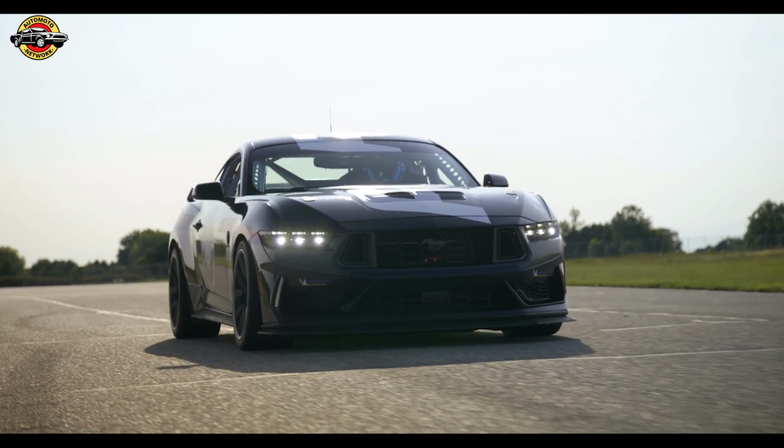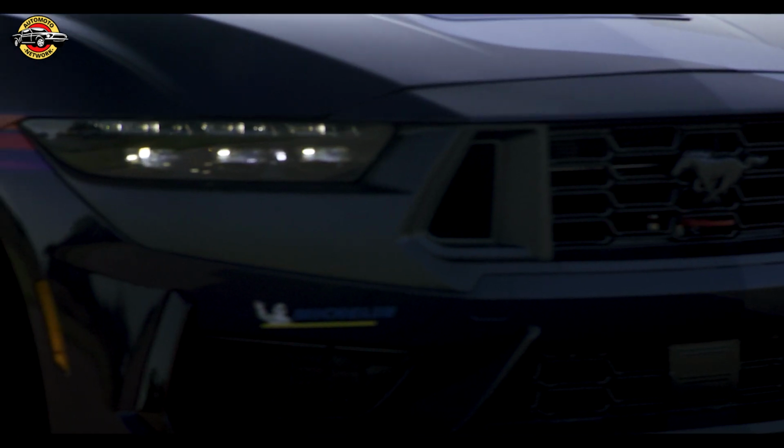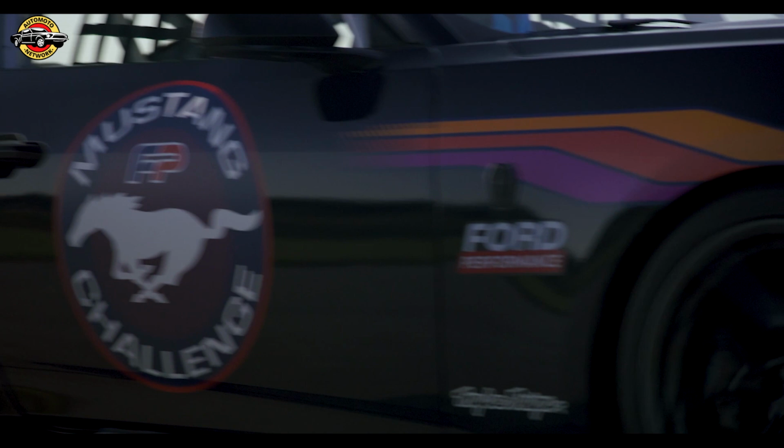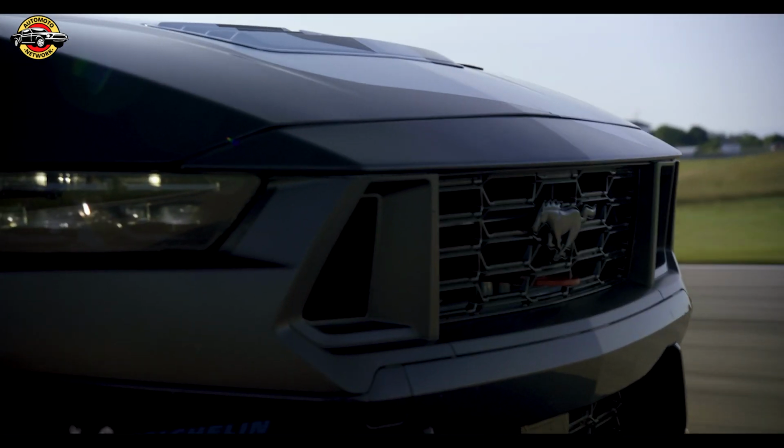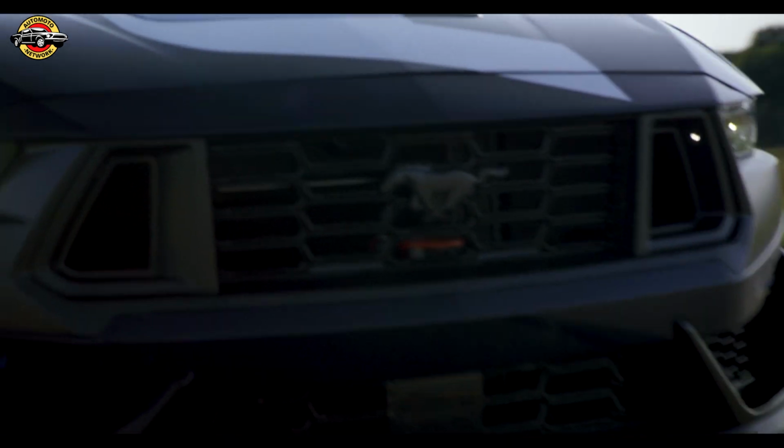Pricing starts at $145,000, and deliveries will begin in anticipation of the adrenaline-fueled Mustang Challenge season in 2024. Unleash the power of the Mustang Dark Horse R and experience racing like never before.